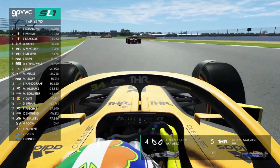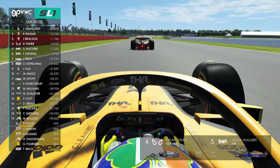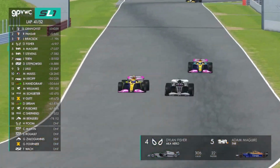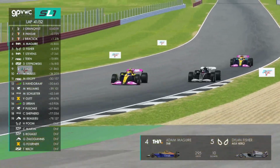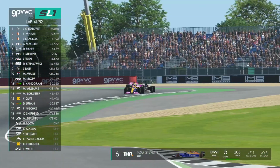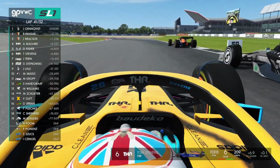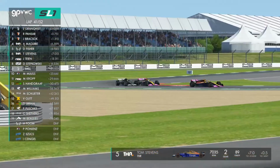Let's look at how twitchy the rear end of Fisher's car is getting. Those hards have had enough. And here comes Adam Maguire. Yeah, that's the opportunity Maguire needed. And through he goes on the inside. Fisher will temporarily split the 2 THR drivers. Here comes Tom Stevens. Up the inside, Fisher not able to defend.